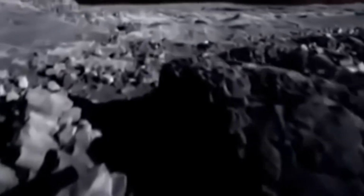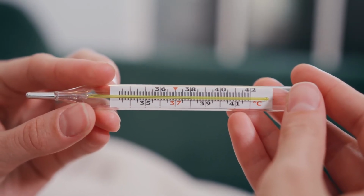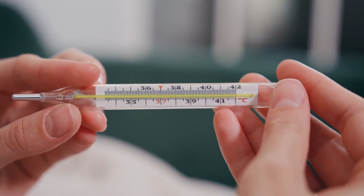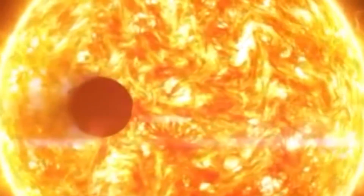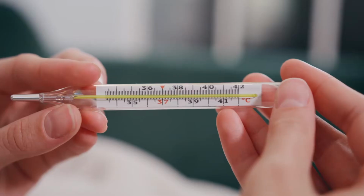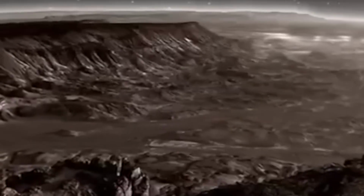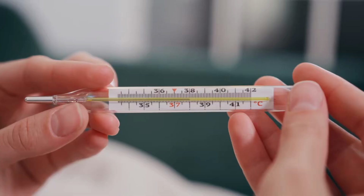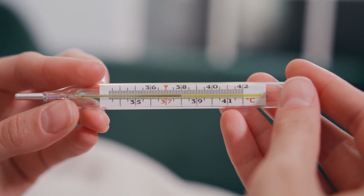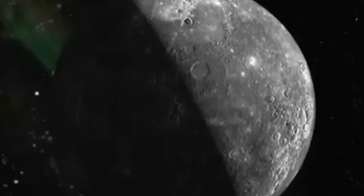But what makes the surface features of Atarad really stand out? It's not just the craters and ridges, but also the harsh conditions on its surface. During the day, temperatures on Atarad can reach 436 degrees Celsius, or 816 degrees Fahrenheit, which is hot enough to melt lead. At night, temperatures drop to minus 180 degrees Celsius, or minus 296 degrees Fahrenheit. This extreme variation in temperature is due to Atarad's thin atmosphere, which does little to regulate or retain heat.